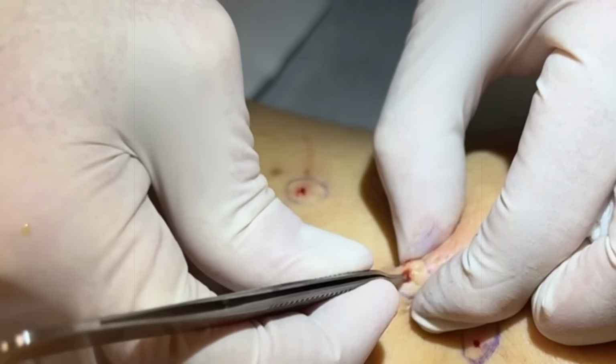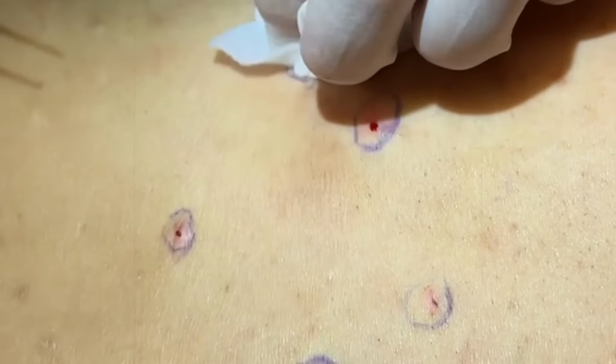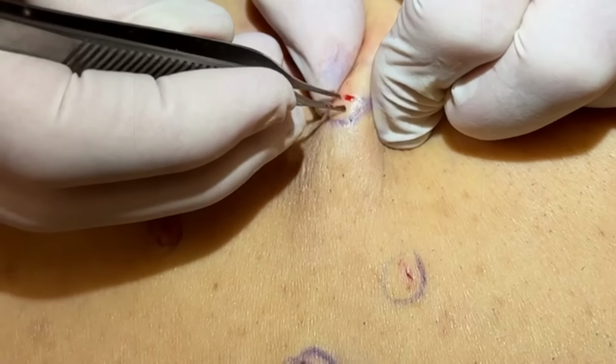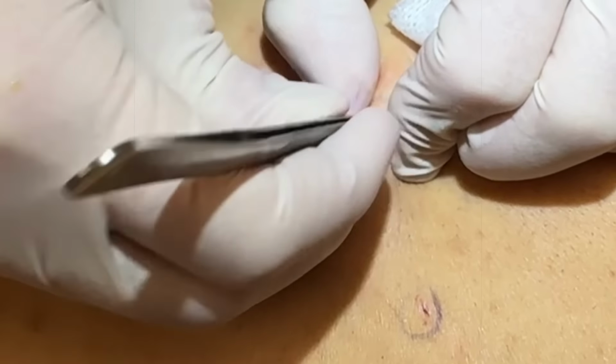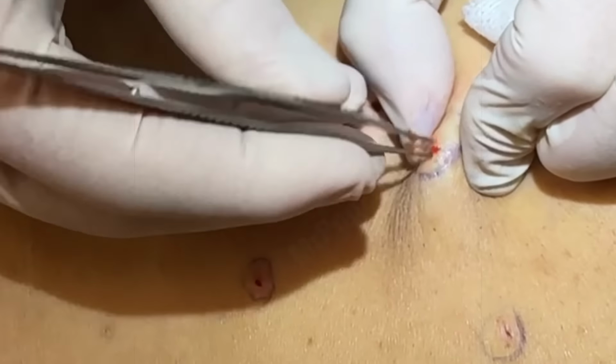And a lot of people ask also, forceps with teeth. These are like the ones I use for eyelids. Very small, but just enough to grab that sac. You can use like the little tweezers too. I use both.